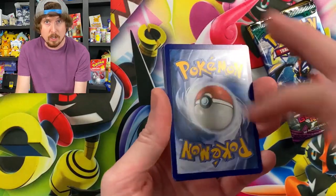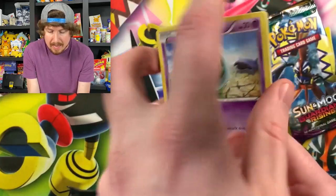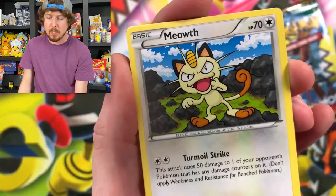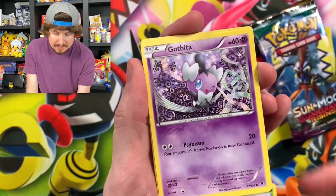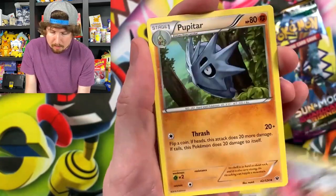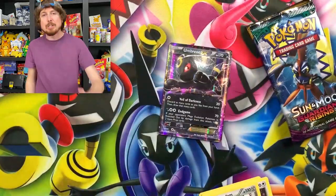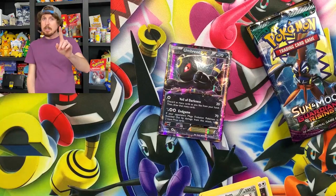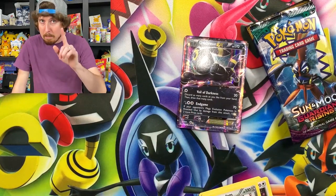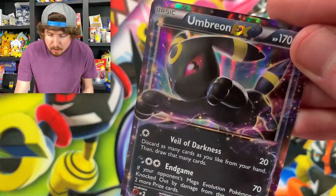XY goodness. Now, the other ones are both Sun and Moon, so let's see what we got. We have a Solosis. We got a Snivy. Meowth, that is an angry, angry-looking Meowth. We got a Gothita, Jigglypuff, a Loudred, Wormadam, Pupitar, going into Umbreon EX, very first booster pack, getting a little lucky right here. If you picked the Tapu Koko box, you might be winning right now because we just pulled an Umbreon EX. Eeveelution goodness.